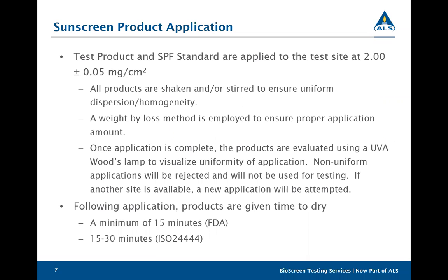We do a weight by loss method to ensure that we are applying the appropriate amount that's set forth by the sunscreen standards. And then once the application is complete, we evaluate the product using a UVA Woods lamp. This allows the product to essentially either glow or darken. And this is to make sure that our application is uniform. So we're looking for no streaking, no clumping, that the product is filling the entire area of the test site. If we are finding that there's issues with the application, we will reject that application entirely and we're not going to use that site for testing. If another site is available, we'll attempt a new application and again, reevaluate and assess if we can test the product.